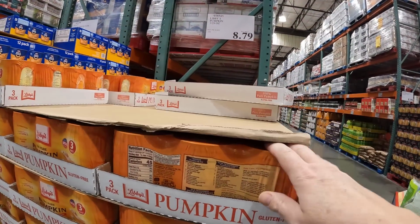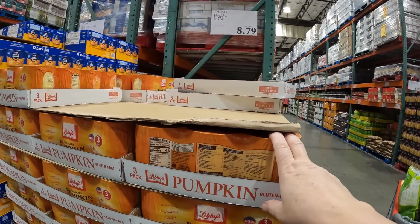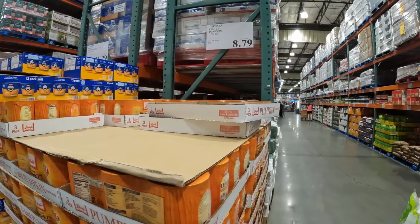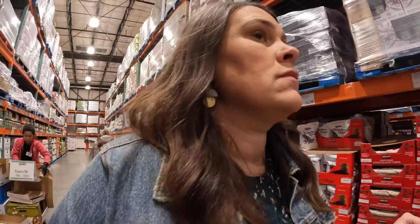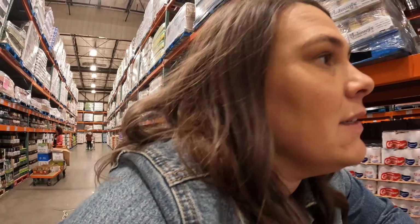Got three packs of pumpkin. I think I still have some from last year. There was a little while where pumpkin was really hard to find, but $8.79. I have not made anything pumpkin yet this fall. I do have a good pumpkin cookie recipe. Did not finish my sentence.